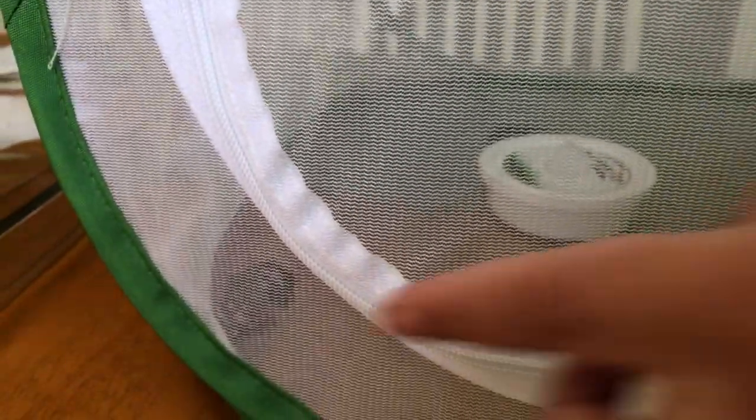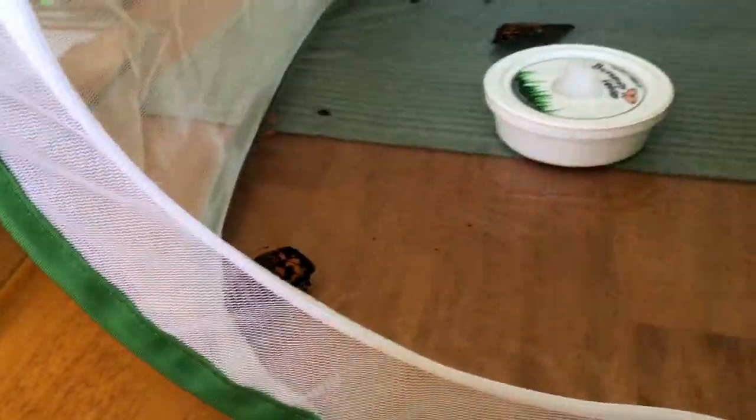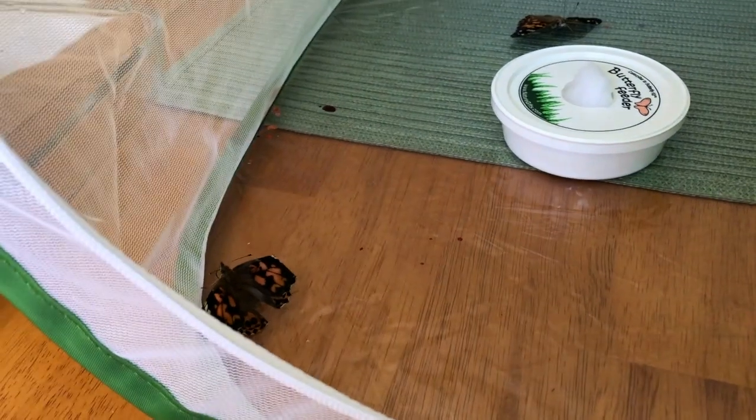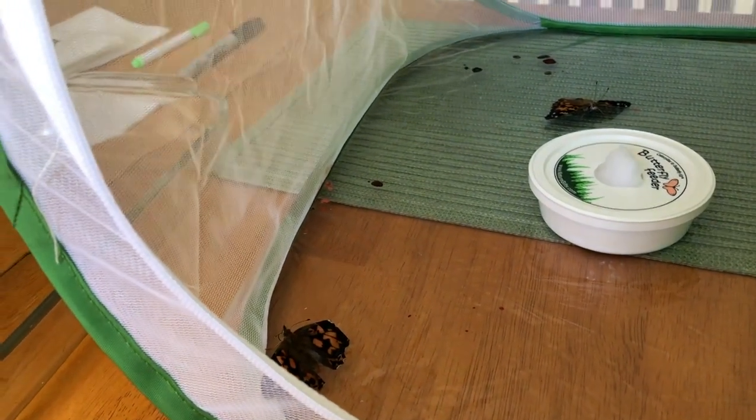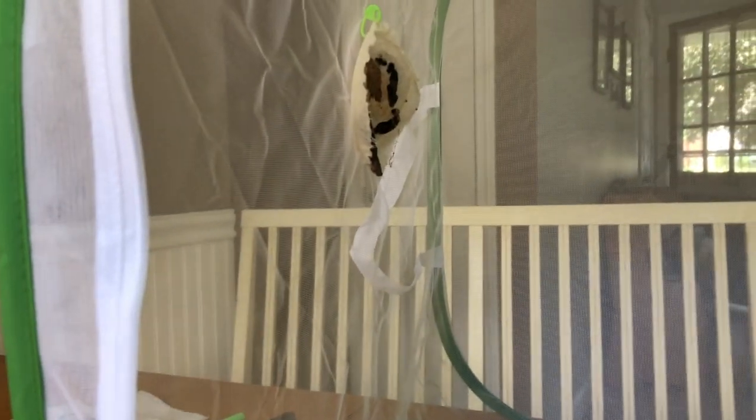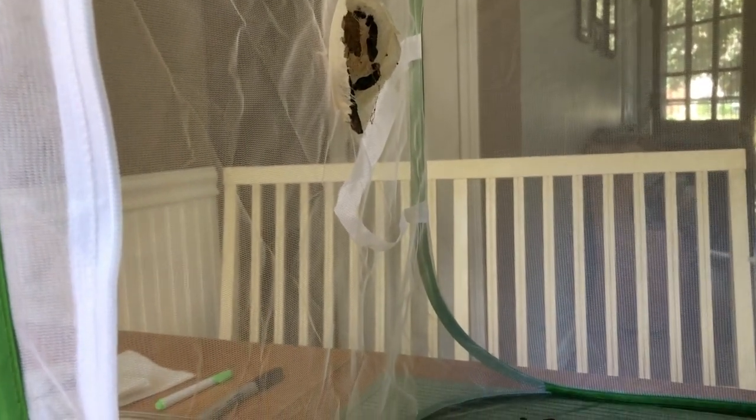Let me turn it this way so that you can see. So boys and girls, you're gonna see one butterfly in the corner and you're gonna see one butterfly kind of over there behind that little container. I'm gonna unzip. We have to be careful so that you can see. Do you see the butterflies? Now butterfly, boys and girls, when butterflies first come out of their chrysalis, it takes a while for their wings to be able to dry, so they're not quite ready to fly.